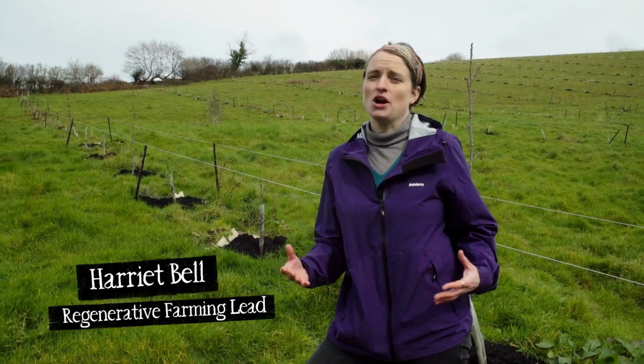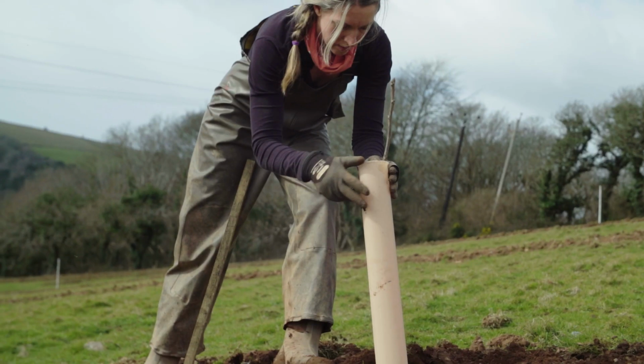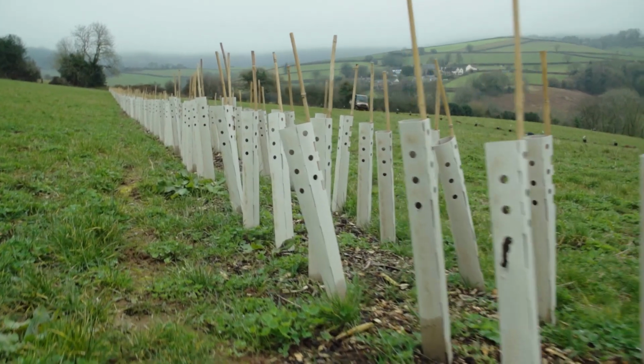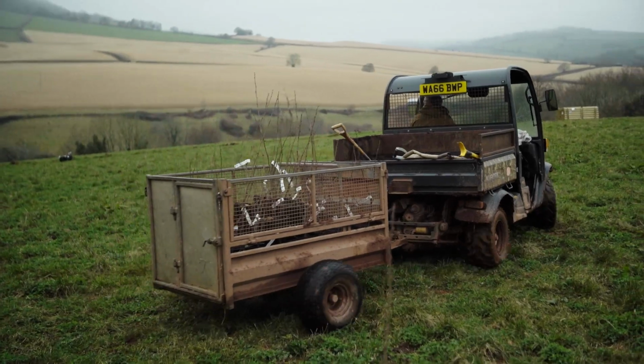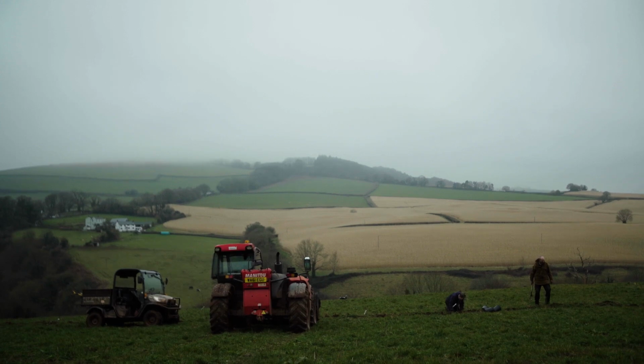And this is partly in hope that in the future, perennial crops like this will become more part of UK grown food. So there's a little bit of concern at the moment that with all the enthusiasm of planting trees to offset carbon and things, it's displacing farming and potentially competing with our food supply.